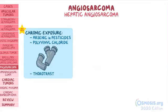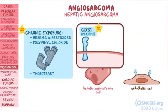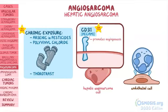A helpful clue is that hepatic angiosarcoma cells express CD31, also called PECAM1, which is normally expressed on the surface of endothelial cells and acts as a binding point for leukocytes. However, in angiosarcoma, CD31 promotes angiogenesis, which is how these tumors develop. This is a way your exams can connect this pathology with normal physiology.